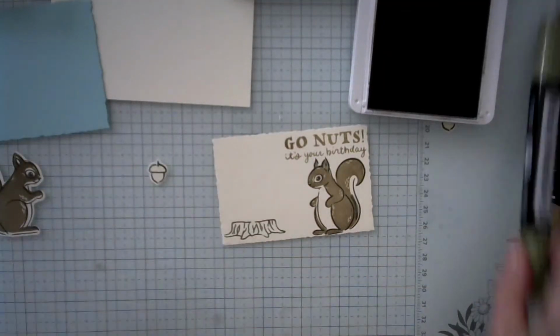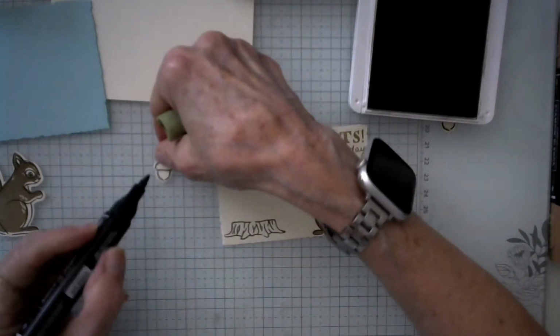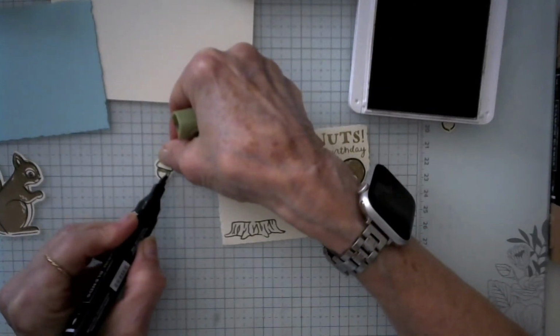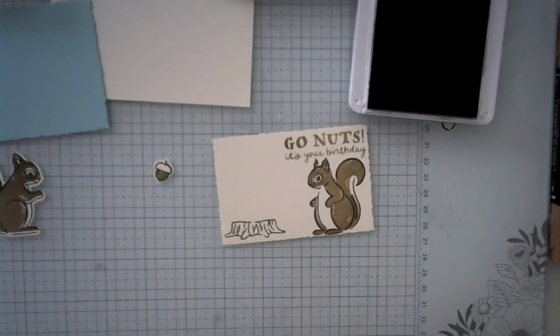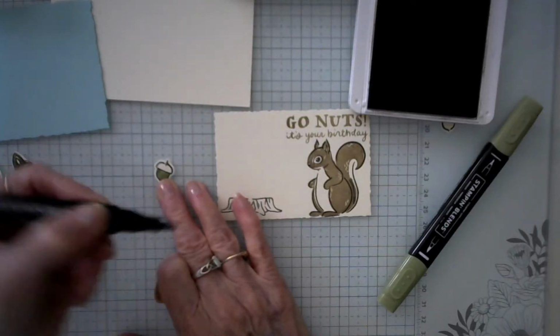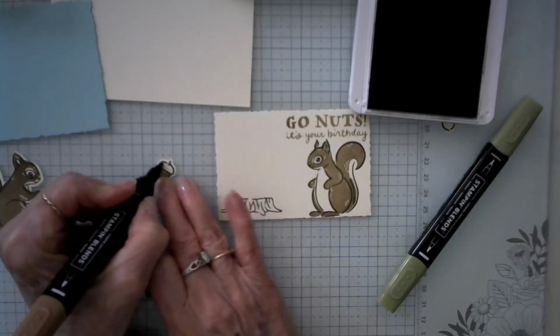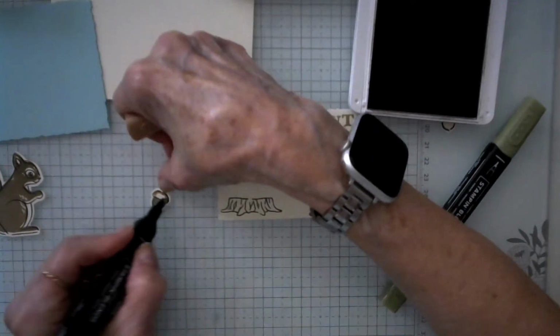Now, I'm going to color my little acorn, and I'm going to use the light Mossy Meadow, and color it there, and use the pecan pie. Pecan pie for the little crown. Oops.